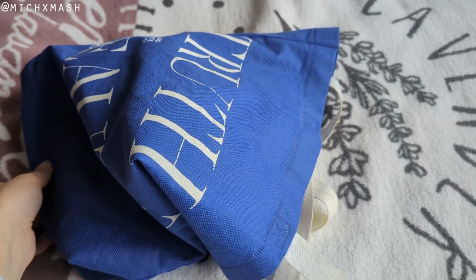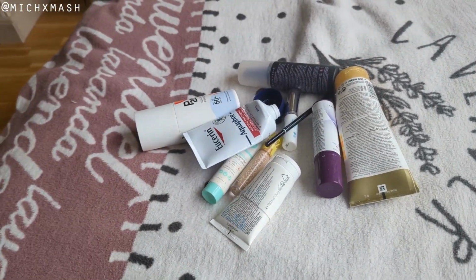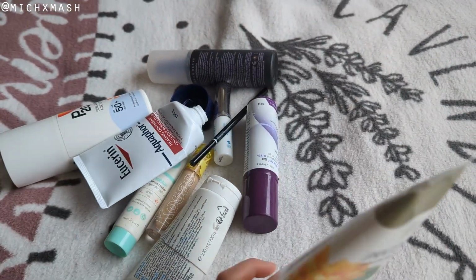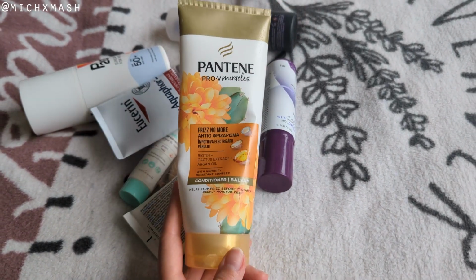Let's see what I emptied out for the month of March. It's not just skincare, we got some makeup and hair care in here as well. So let's get right to it. First item, it's the one hair care product I emptied out. It's the Pantene Pro-V Miracles Frizz No More Conditioner.